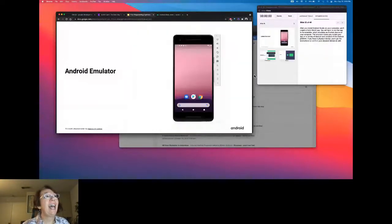The emulator, the HAXM from Intel, is the one that I would recommend, especially if you are on a Mac with Intel silicon or on a desktop with an Intel CPU. If you're not running on an Intel CPU, then some of the other AVD profiles instead of HAXM are probably just as good for you.